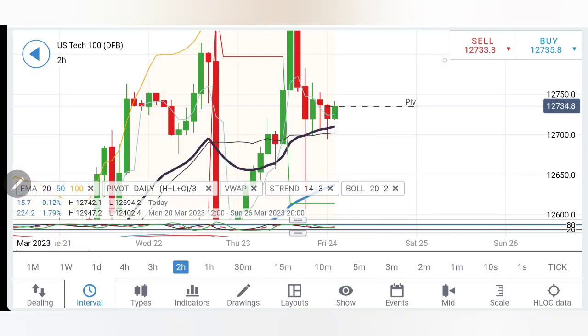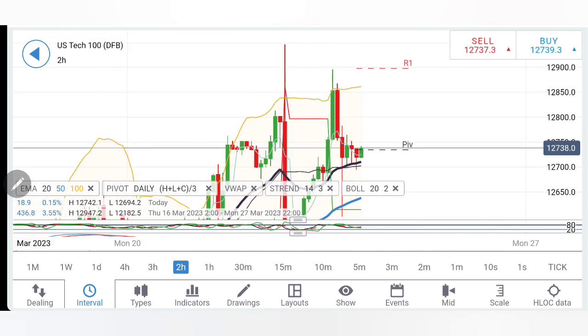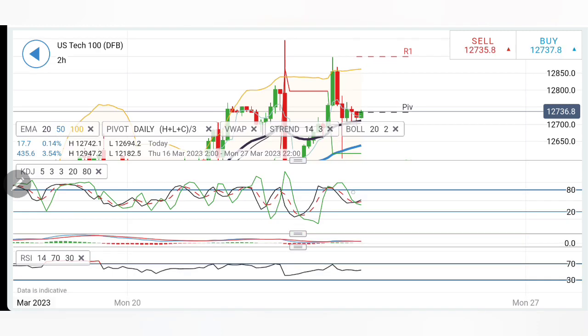If you look at the 2 hour, now see, on the 2 hour charts also lower highs are seen, which means once it breaks past 12,760, yes, you can buy again. If it stays above 12,760, you can expect 12,800 as the first, 12,900 as the second, and beyond that, sky is the limit. But look at lower highs it has shown, which means that even if it tries to rise, there is going to be a greater resistance in between 12,850 and 12,900, which you should be watchful of.